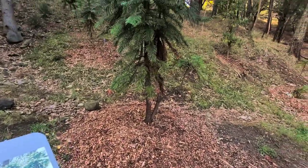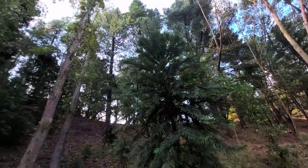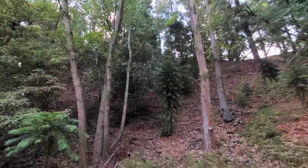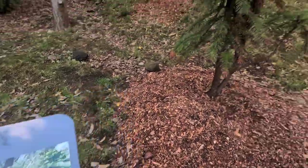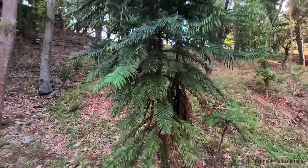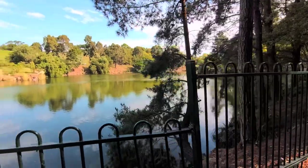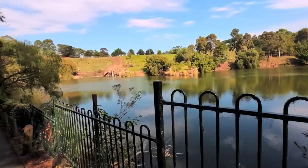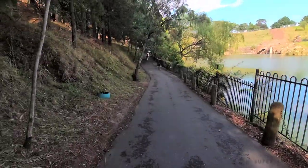Must be this one. Maybe this is the woolly pine. Yeah, or any of these trees. Oh no, this one. See that? Looks like this. So it is the woolly pine. Look how big the lake is. There's a lot of lakes. I'm surrounded by lakes, guys. My place is surrounded by lakes. Okay, let's keep on walking.